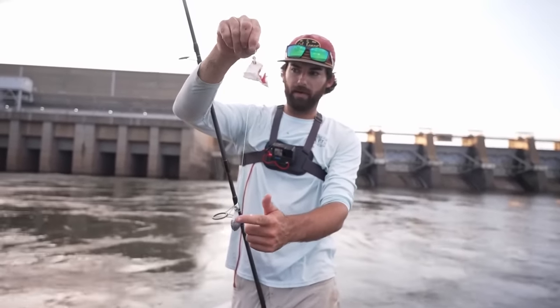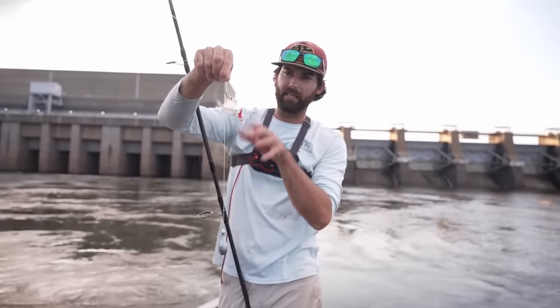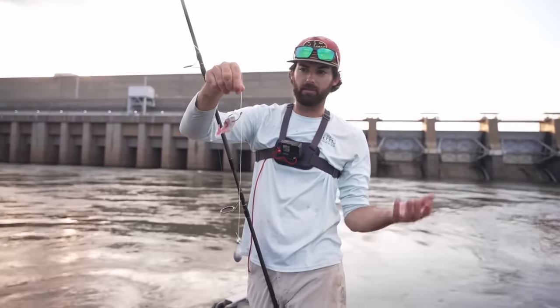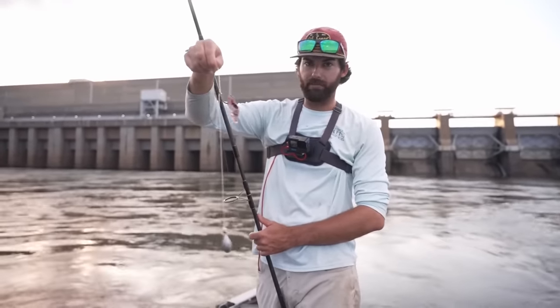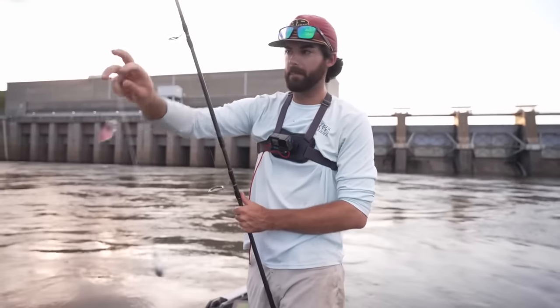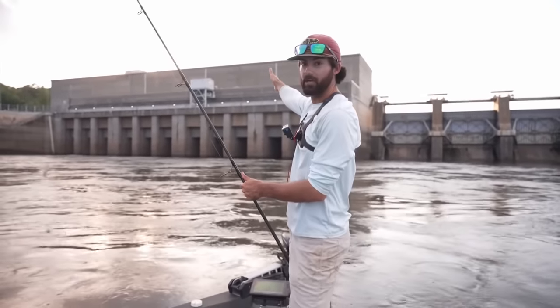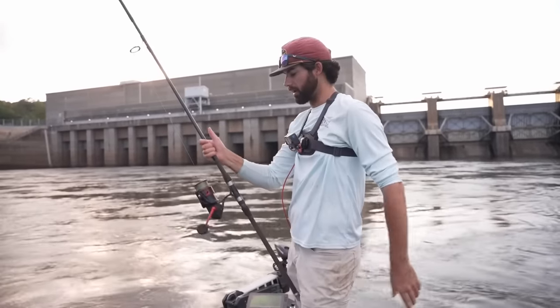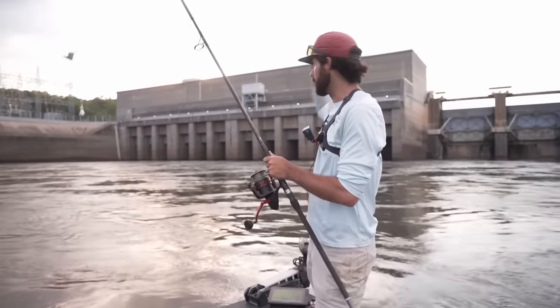I'm using a 3-ouncer right now. You want to use as light of a weight as possible that can get down to the bottom and bounce over those rocks. If you're using too heavy of a weight, it just gets stuck in the rocks and you lose all your stuff. So this 3-ounce is perfect for the flow we have out here today. And what I'm doing is casting it as far as I humanly possibly can upstream. That's why I'm using this longer 10-foot surf rod and this big reel with a lot of line, so I can launch it way up there.